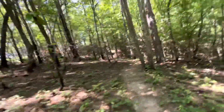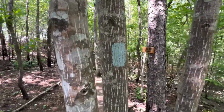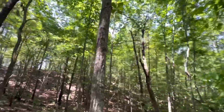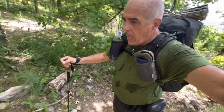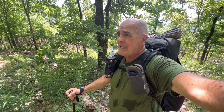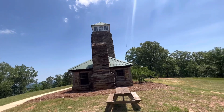This is what the trail looks like. Right at the very start, it's Blue Blazes. And I'm going to Flagler Mountain. Hiking is glamorous. Top of Flagler Mountain, I think. Okay, top of Flag Mountain. I think I called it Flagler before.